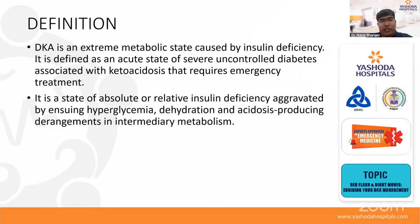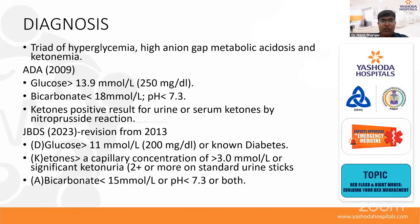So what happens in DKA? It is an extreme metabolic state caused by insulin deficiency. It is defined as an acute state of severe uncontrolled diabetes associated with ketoacidosis, and it requires emergency treatment. It is a state of absolute or relative insulin deficiency aggravated by ensuing hyperglycemia. The classic symptoms are hyperglycemia, dehydration and acidosis producing derangements in the intermediary metabolism. So this is the classical triad.